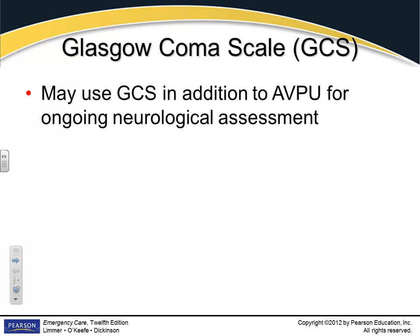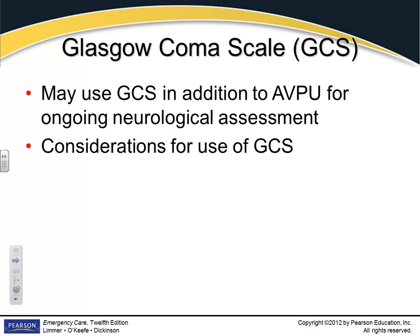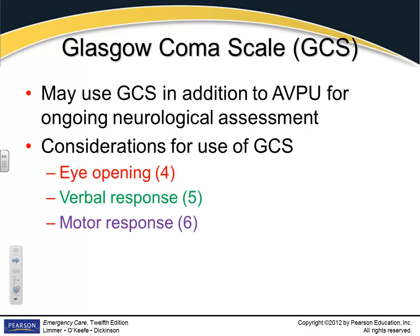Well, I take that back. They can't be below 3, which is pretty funny. Dead people get a 3. So why don't we just start at 0? Anyway, we use the Glasgow Coma Scale to help us determine if we should transport the patient to a trauma center, mainly. Now, the 3 parts of it are eye opening, verbal response, and motor response.